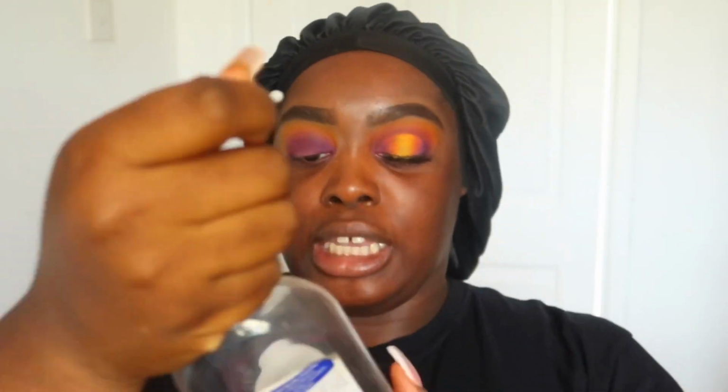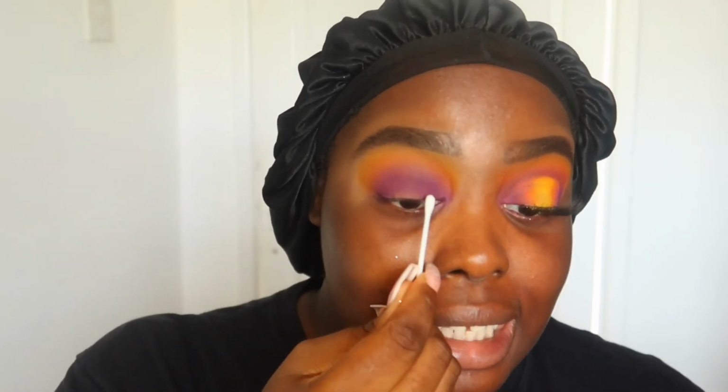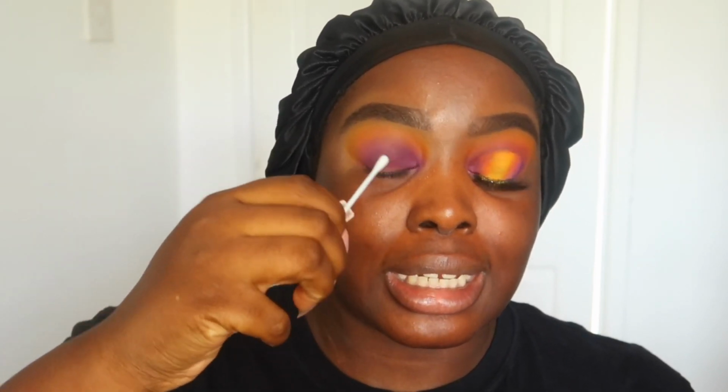So for people like me, and if you're that type of person and you're not that good at cut creases just yet, I advise you to start with a cotton bud and then put it in micellar water. I have one right here. It's almost finished, but you don't need a lot. So what I do is I just dip my cotton bud in my micellar water, and it's wet. So what I do now is I take this and I actually create that little half circle sunset kind of shape.